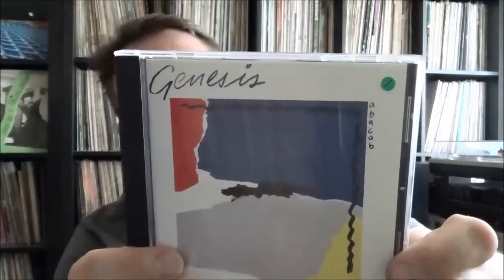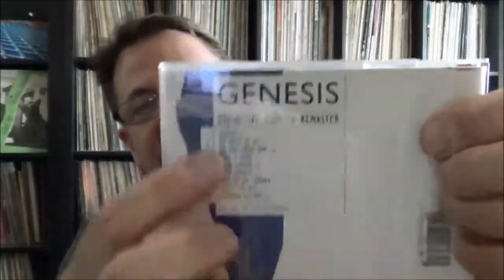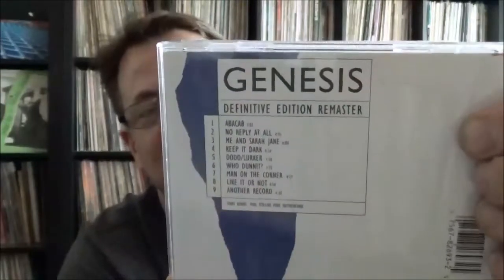Genesis, Abacab. Classic. Definitive edition remaster. They're always definitive until the next one comes out. So originally 50 cents, got it for a quarter.